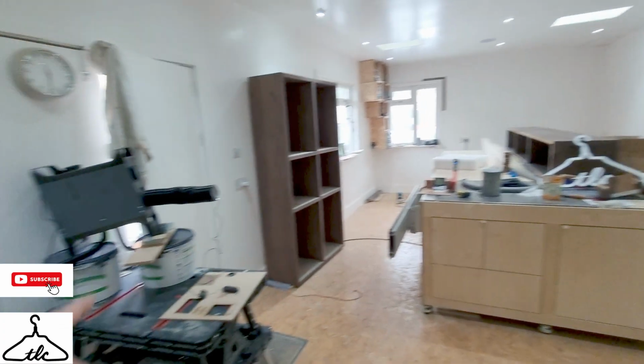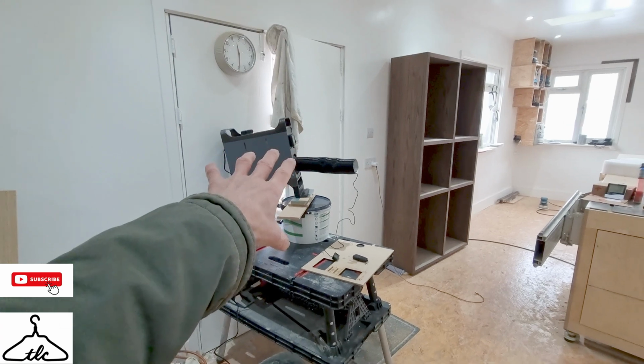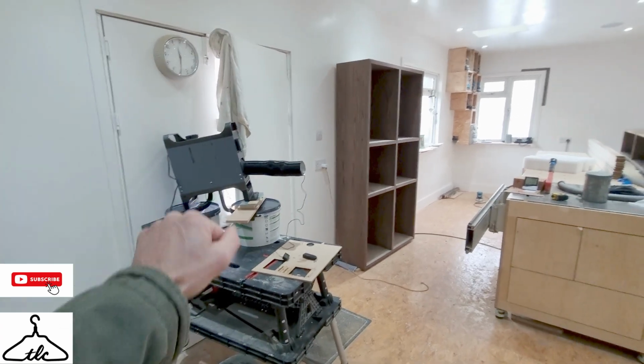So before I start, sorry, we've got the heater on the go. We're doing a little experiment for another video with this diesel heater.